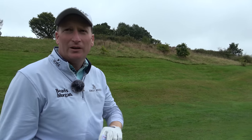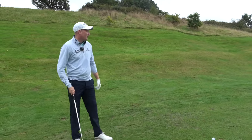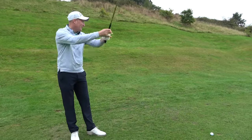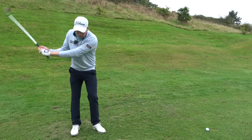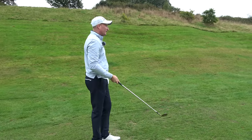Probably make a note in my book. Into the wind, just trying to figure out how far, like 110 yards. It's probably playing close to 117, 118. So we'll go with that.